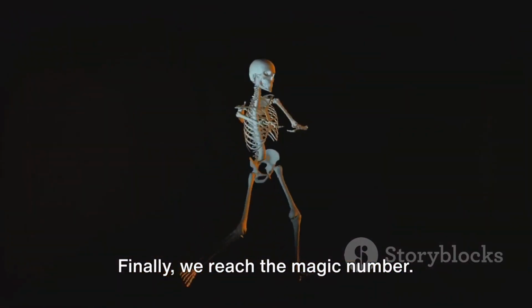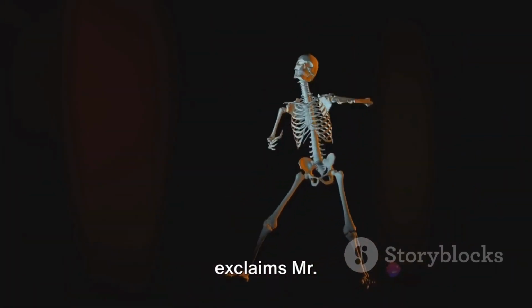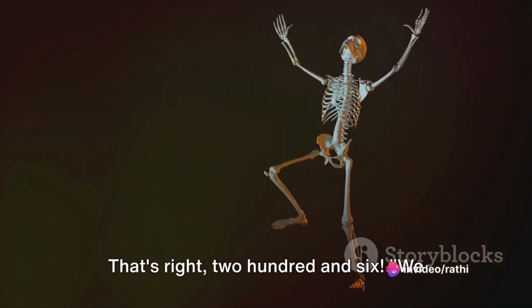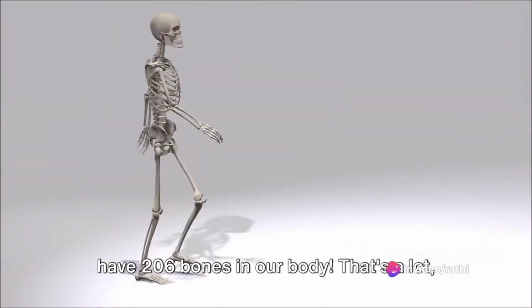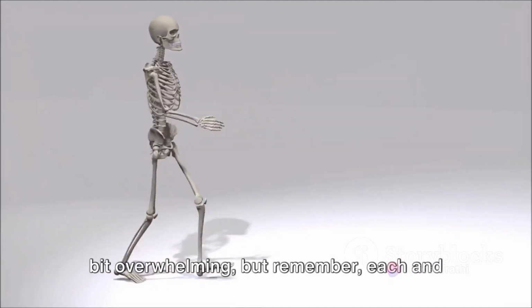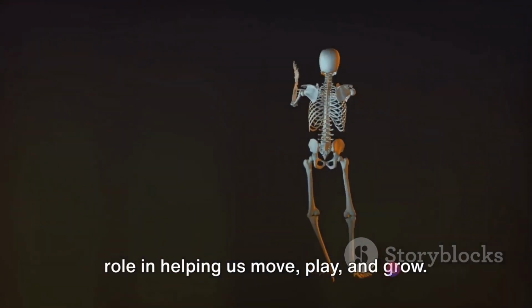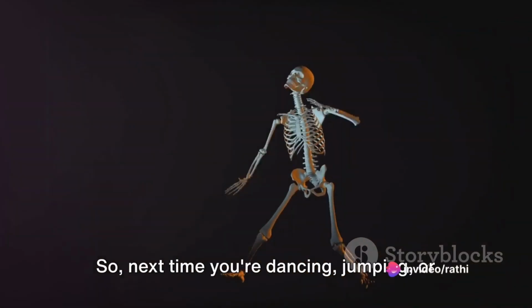Finally, we reach the magic number. 206 bones in our body, exclaims Mr. Bones. That's right, 206. We have 206 bones in our body. That's a lot, isn't it? Such a big number might seem a bit overwhelming, but remember, each and every one of these bones plays a vital role in helping us move, play, and grow.